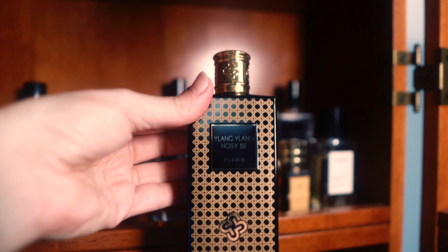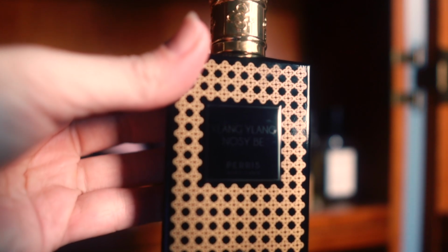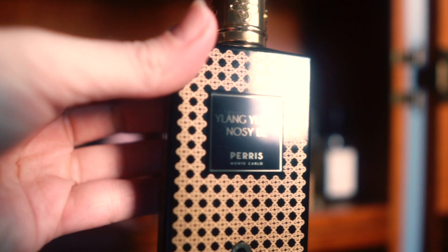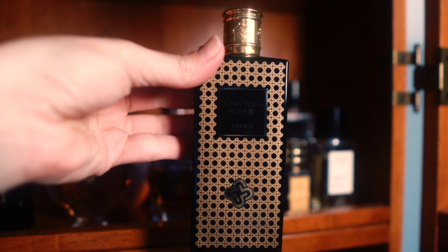Next is Ylang Nosy B by Perris Monte Carlo, and I apologise for the terrible lighting. This is a really lovely vanilla ylang scent. The vanilla almost seems like a vanilla powder to me, and I really had a moment with this late last year and I'm still enjoying it immensely.